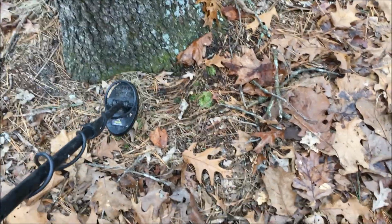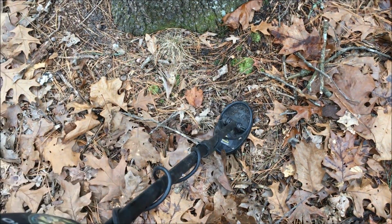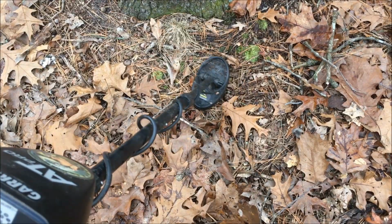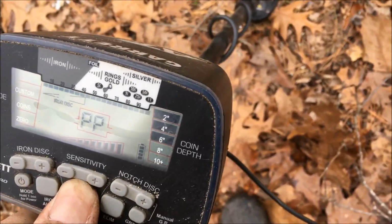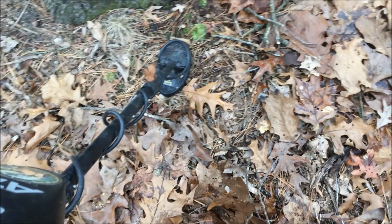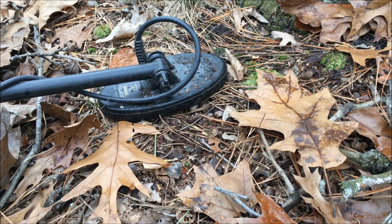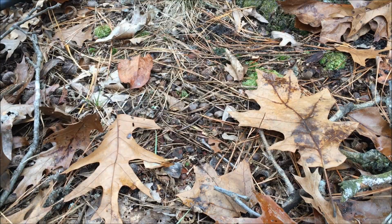All right, I got another good signal right by the base of this tree. You'll hear it here. Right there. I'm going to dig this one live too. Why not? This is a really good signal. Could be a coin. Let me mount the camera. Hang on. All right, I just mounted the camera. Here's my signal again. Straight about here.